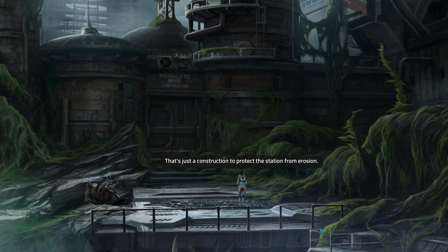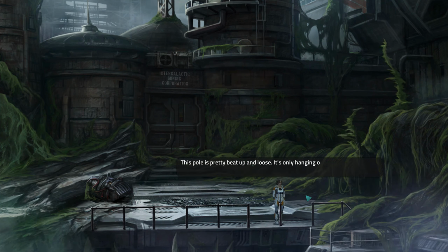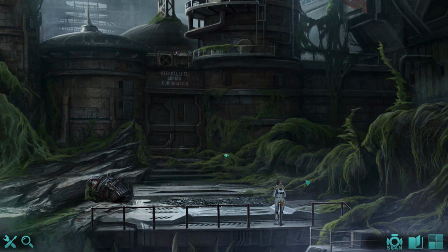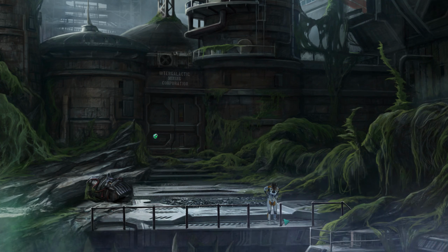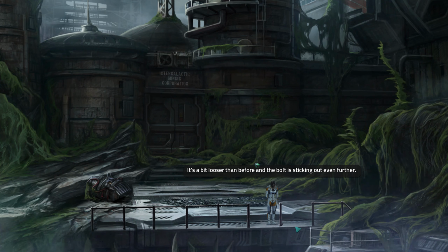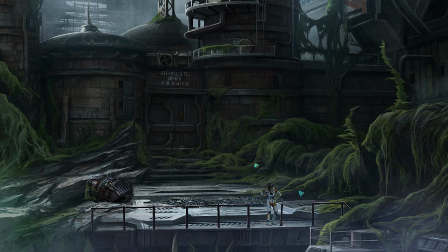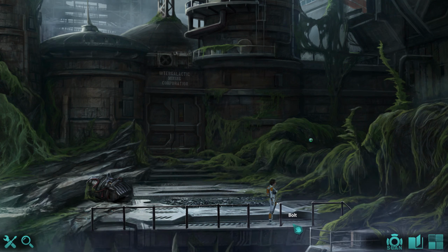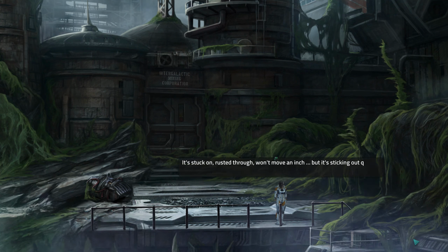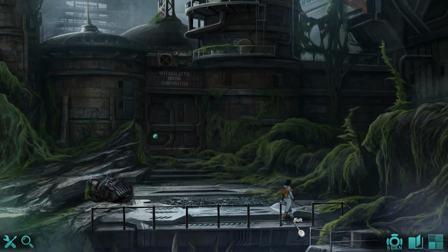That's just a construction to protect the station from erosion. This pole is pretty beat up and loose. It's only hanging onto a single bolt that's sticking out. It's a bit looser than before, and the bolt is sticking out even further. It's stuck on, rusted through. It won't move an inch. But it's sticking out quite a bit. Brute force it is, then.